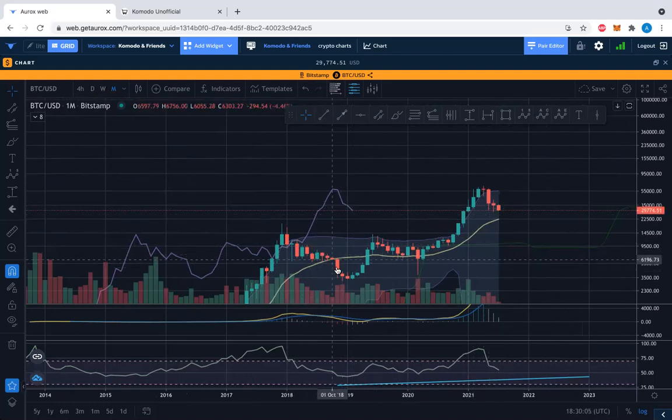Now the question is, does that dump further, or does it give the up, eventually a move up? Is it like one of these? Well, forgetting that wick, or even including a wick like that, because some people are considering huge wicks all the way down into the teens of prices.